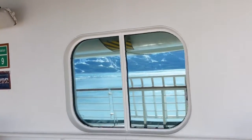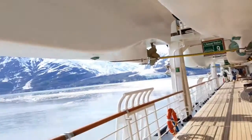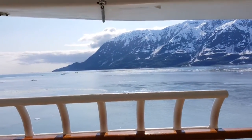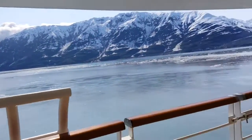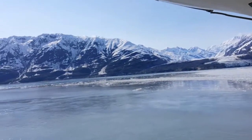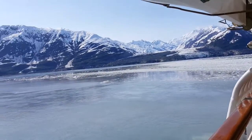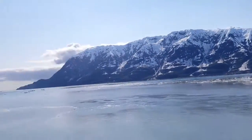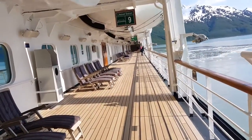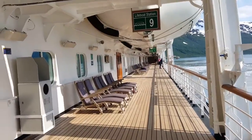You can't see inside during the day because it's reflective, clearly, but you can see inside at night. If we have the lights on in our room, you can see inside the room. But it really is kind of like having the biggest veranda on the ship, because we're just a couple doors down from where that main door is.